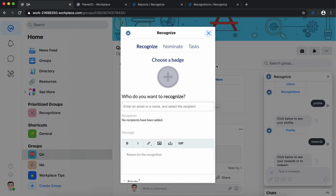Okay. This is a bit about sending recognition from different tools, looking at the different collaboration tools between your choices of Microsoft Teams, Workplace by Facebook, and Slack. Thanks a lot.